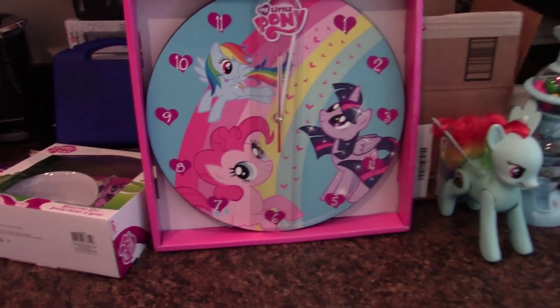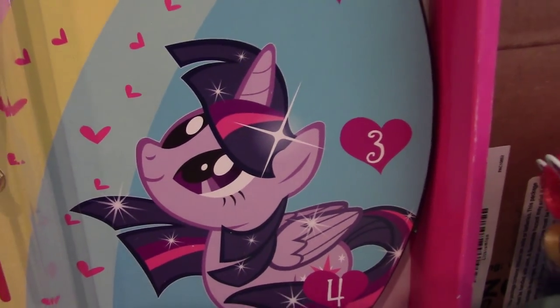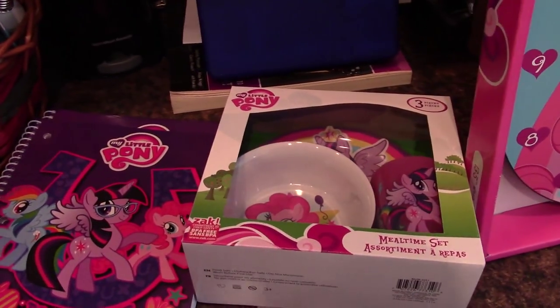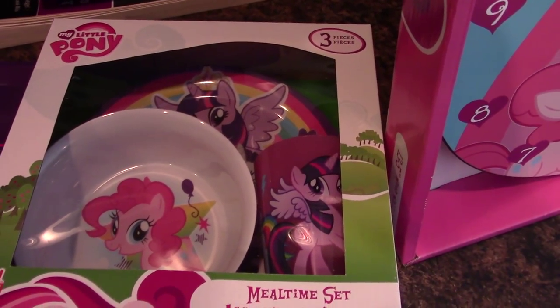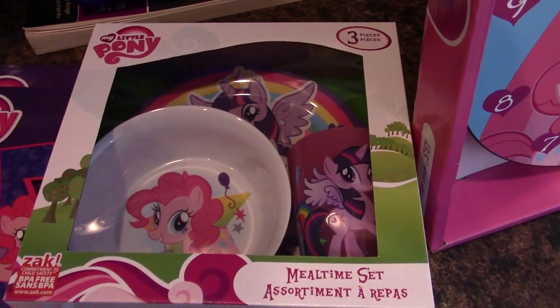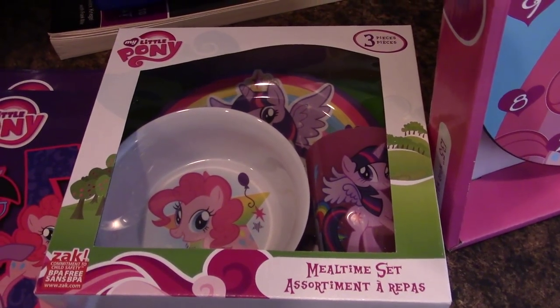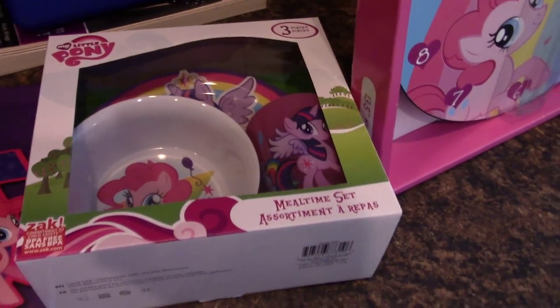Oh, my wall clock. I really want to put this thing up, man. It's pretty awesome because, you know, Best Pony. Okay, now, I just got this stuff last night. This plate, cup, bowl set. I'm like, you know what? I've got my dishes for BronyCon now. I can take these and just use them in my hotel room. I've never done that before. That could be cool. I'll be like the coolest guy in the hotel.